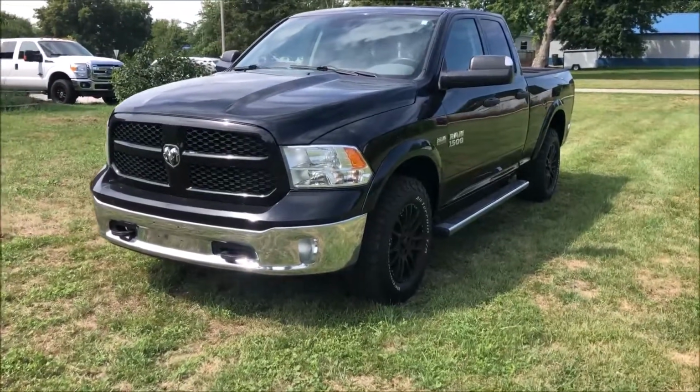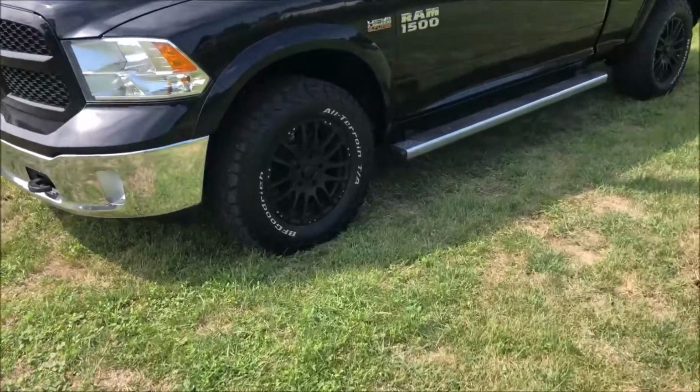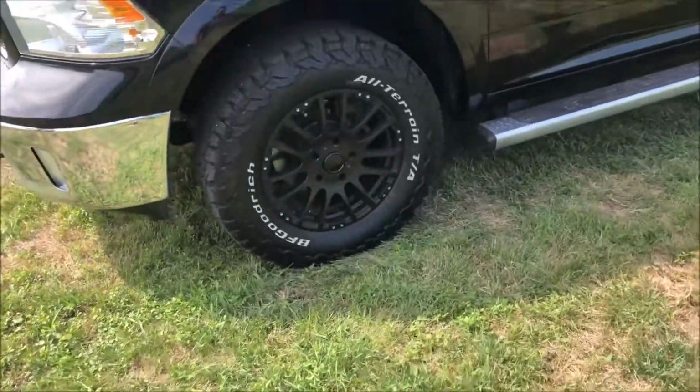We do offer financing as well. We have rates as low as 4.24. We also have guaranteed credit approval as well too for people that are trying to rebuild their credit.